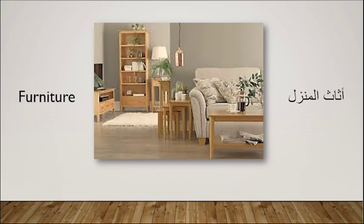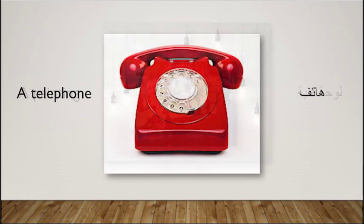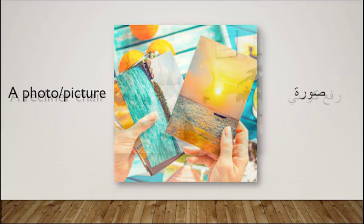أثاث منزل. Furniture. لوحة فنية. A painting. هاتف. A telephone. صورة. A photo or a picture.